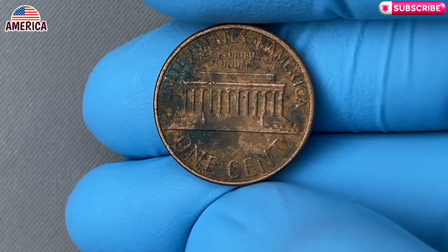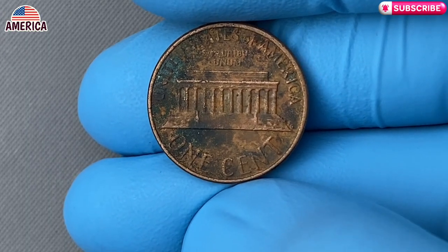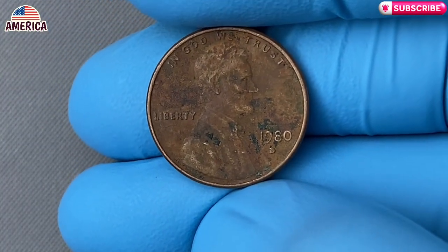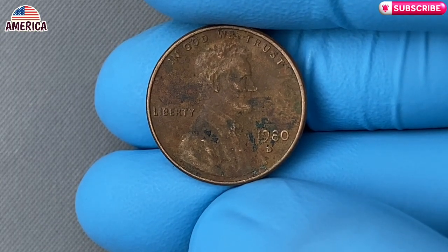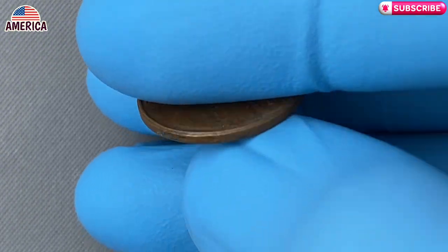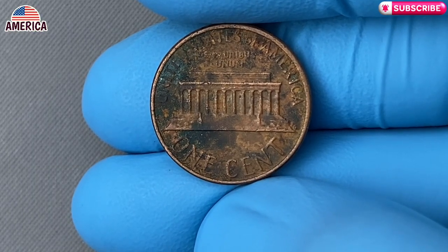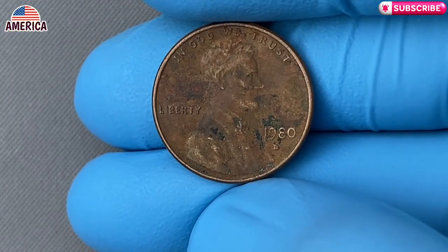There are also important factors to consider when determining the worth of a 1980 penny. The condition of the coin plays a huge role in its value. Like many other coins, a penny that is in uncirculated or near perfect condition will always be worth more than one that has been heavily worn or damaged. This is particularly true for the 1980 penny, as coins that have been preserved in excellent condition are highly prized by collectors. A coin with sharp details, no visible wear, and minimal discoloration can be sold for much more than a coin that's seen years of circulation.